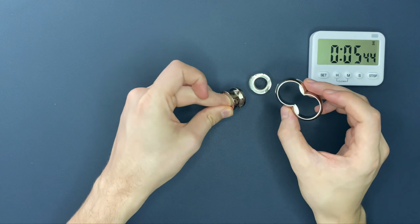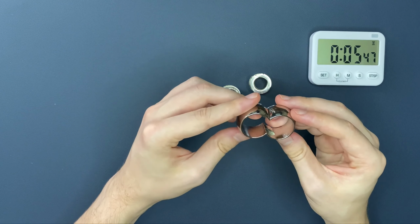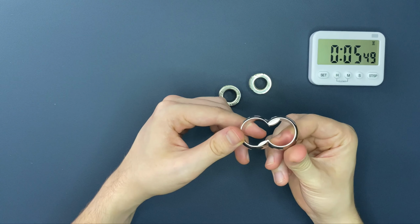Ooh, look at that. Well done. 5 minutes 40 something seconds.